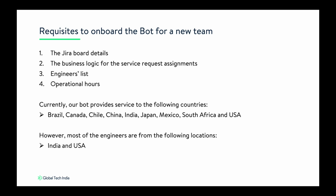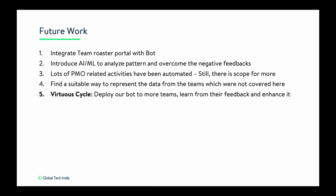Now, what are the requisites to onboard the bot for a new team? We need the service desk details, that is the Jira board, the logic by which the bot will work, the list of engineers, and the operational hours. Just to add a note, the bot is working 24/7/365. It can also work in shifts because in our organization engineers work in shifts, so the bot also works. The bot is providing service for almost all the continents. However, most of the engineers are from India and the US.